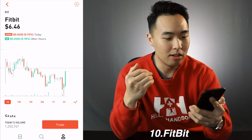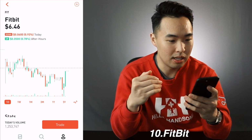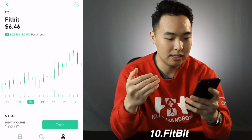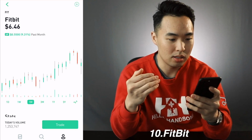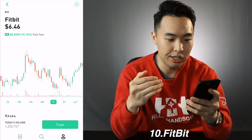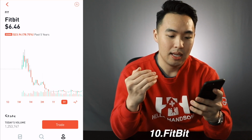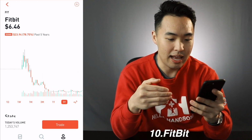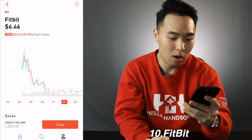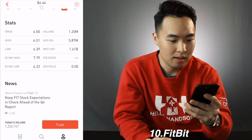Right now Fitbit is $6.46. It is down 1% on the day, and on the week, again 1%. On the month it is up almost 9%. 3 month up 15%. So it's been doing pretty good over the last 3 months to a year. But on the 5-year chart, you can see that it has been trending down. And I think that is because of the popularity of the Apple Watch. So that is one thing that you want to consider if you want to jump into the stock.